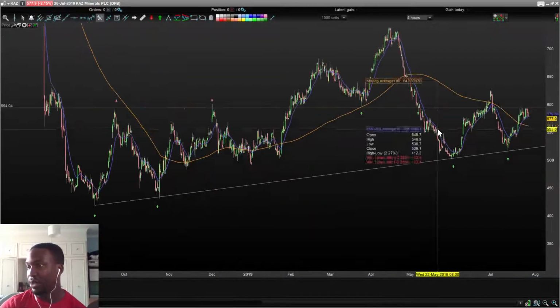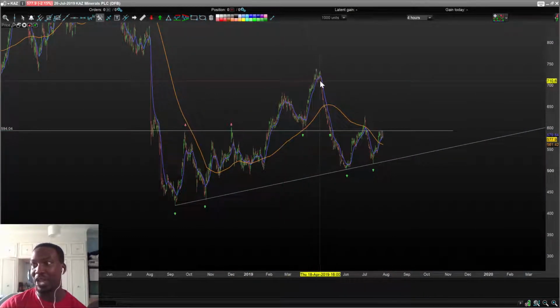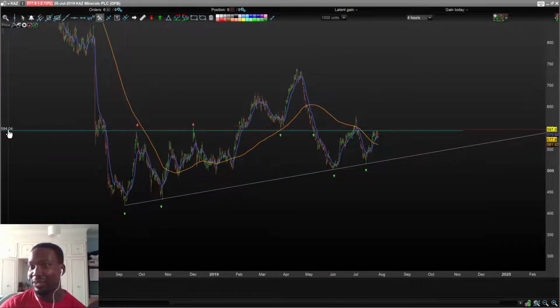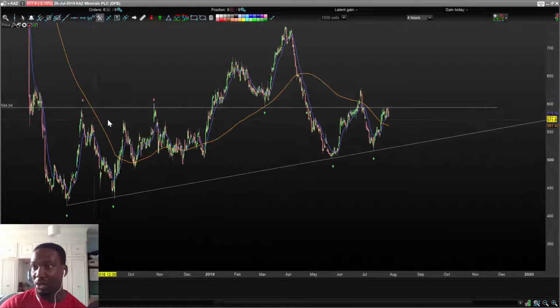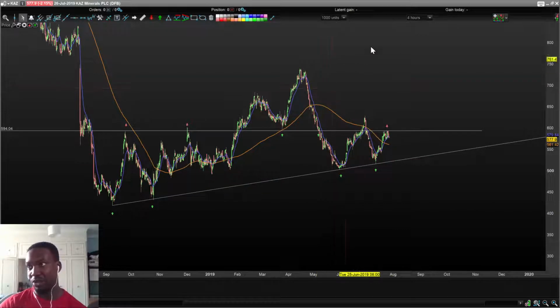On the 4-hour chart, it looks like an ascending triangle that broke out one time, but then went back to form. So this line at about 600, I don't know, is an important resistance line, because it's been resisted here, it's been resisted here, and I believe right now is a great point to short, because it's resisted here as well. I can see it'd be a great position to short down to this line again, and then see where it goes from there.